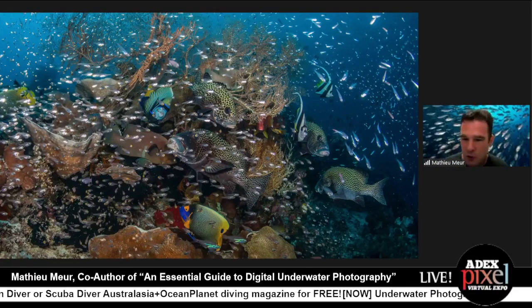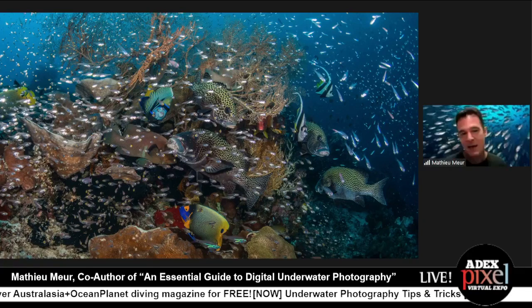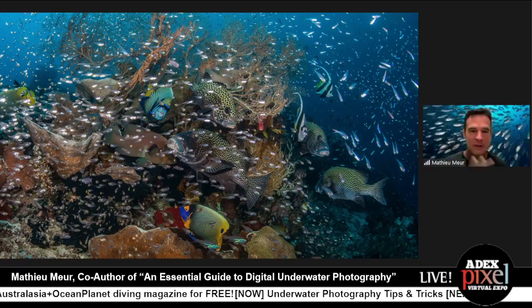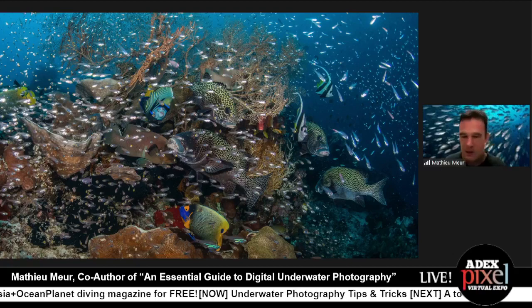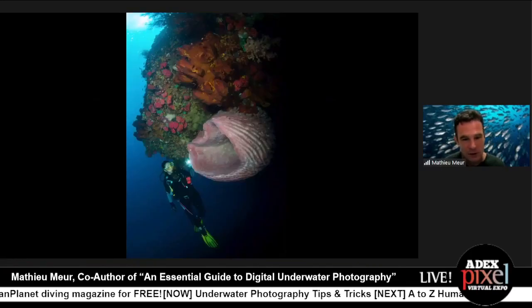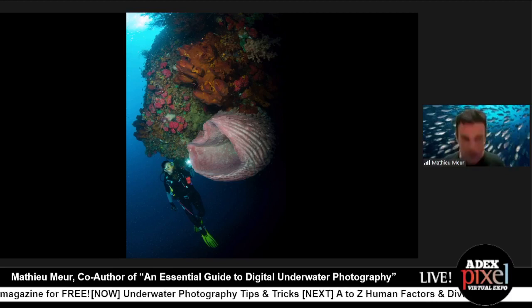When you're shooting a reef scene, it can be a little bit chaotic at times, like this one. But if you're patient, we'll talk about patience in a second, and you take your time and compose your image with the maximum possible number of fish looking at your camera, you can get something really interesting. And it's not just the animals or the fish or the cuttlefish, it can be, like on this image, a model.